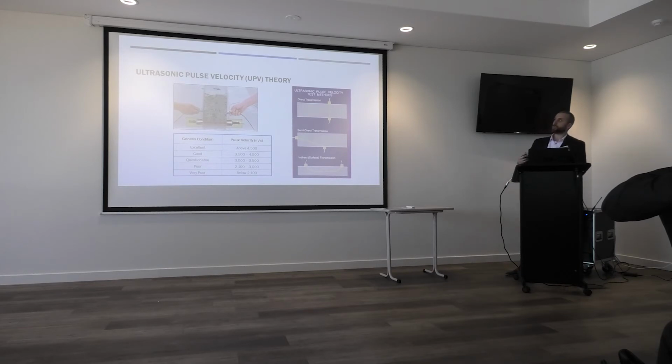So we can use ultrasonic pulse velocity the same way that we do with rebound, but now we're getting information from the inside of the concrete as opposed to the surface of the concrete. One of the limitations is obviously we need to get access to both sides. So if I was to test on the floor just here, that'd be really difficult. I'd need cables long enough to go from one side to the other side. I'd probably use a rebound hammer here. Whereas something like a column or a beam, that's quite easy to get to both sides, so I would tend to consider ultrasonic pulse velocity.